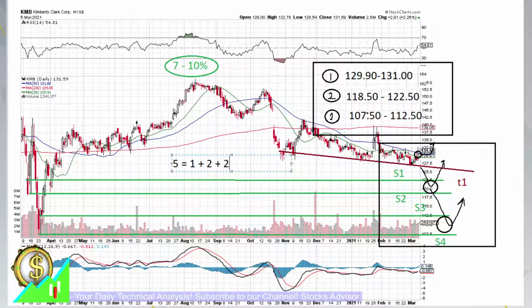This way, actually, your average price of your portfolio will be always close to the lowest level, and therefore once rebound takes place, you can still make your profit expected to 7 to 10%. So that's the idea behind this opinion video for KMB.